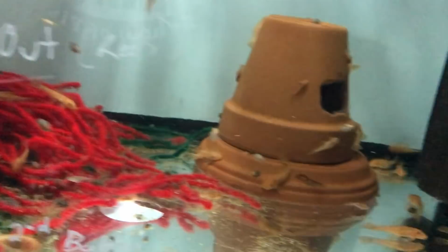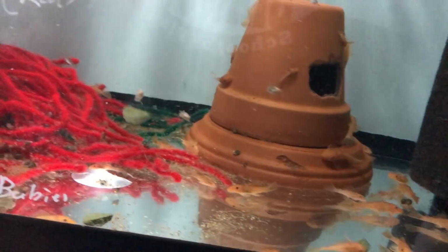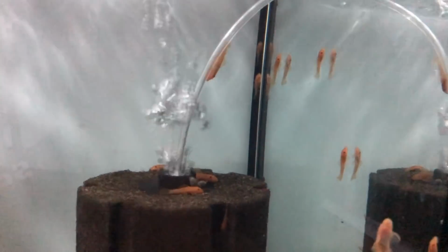I've got 2 generations of plecos in here. Their parents are still in there breeding. So this is important: I'm feeding not only grow outs, but also breeders. So you want to spread that food out and make sure they get plenty of food.